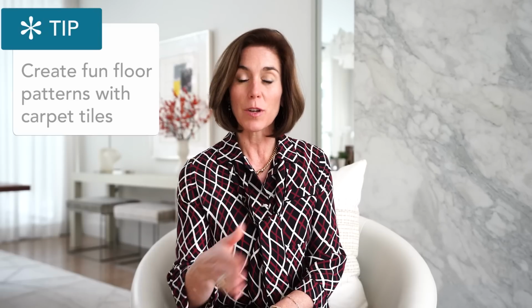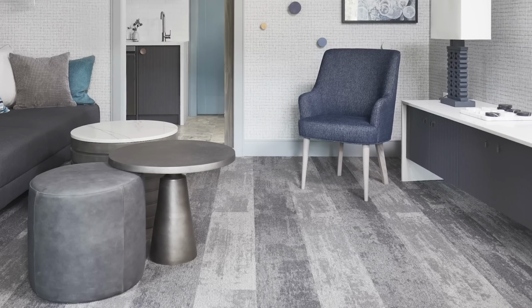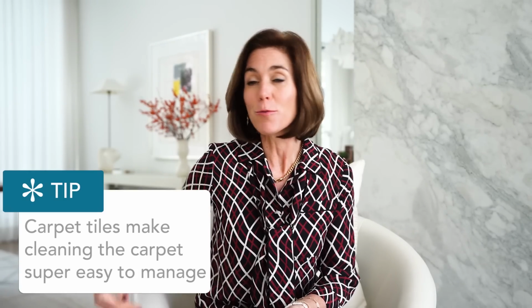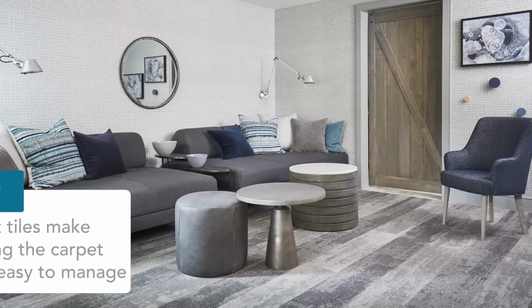So think about it. You could have fun. You could do longitudinal stripes like I did. You could do lateral stripes. You could create a basket weave pattern. You can really do whatever you want. But what is so smart about carpet tiles is, will there be spills in a media room? You know there's gonna be. So all you have to do is pull up one tile and replace it. You don't have to replace all the broadloom or send the whole area rug out to be cleaned. Smart, it's crisp, it's contemporary, it looks good.